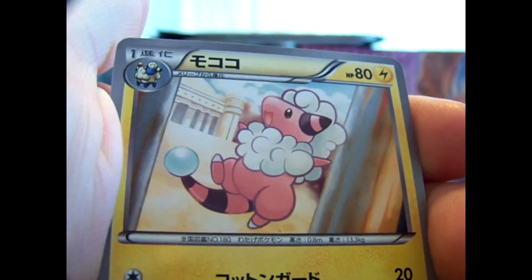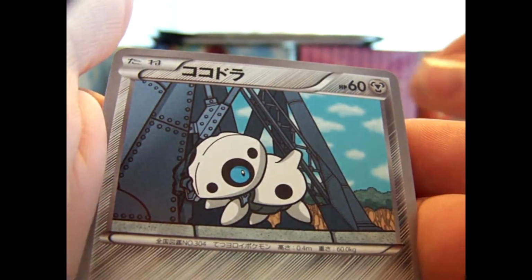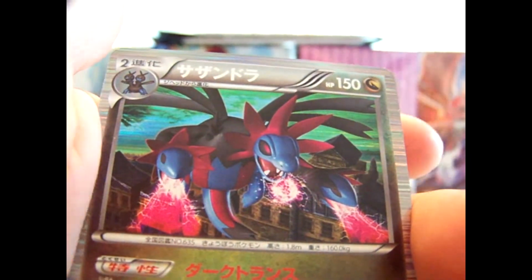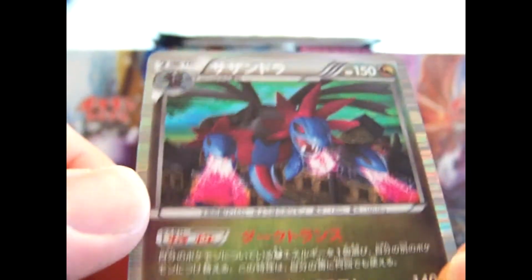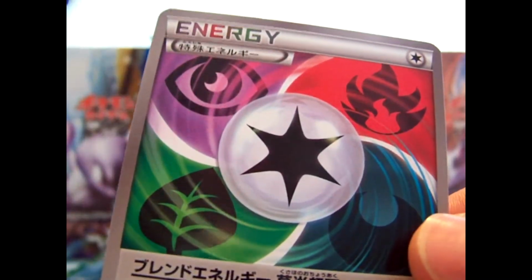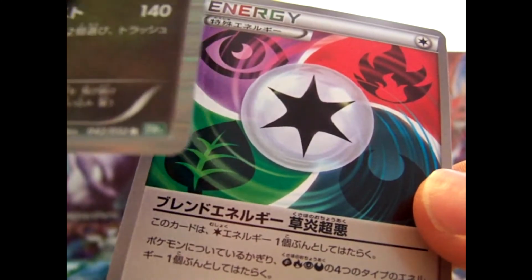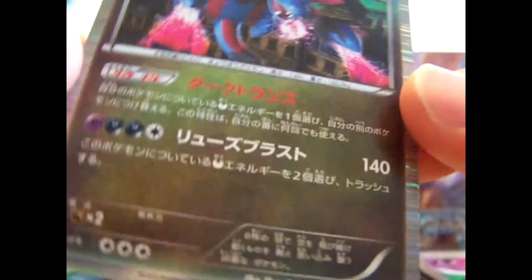So we've got Flaaffy, Audino, Aron. There it is. And it's the Hydreigon. Awesome. It's a holo I wanted to pull. So, sweet. And a blind energy. I think three of these now in this box. So, that's an incredible pull to end off this box with.